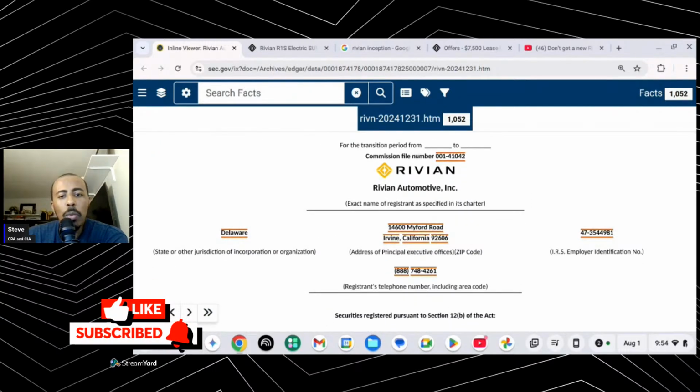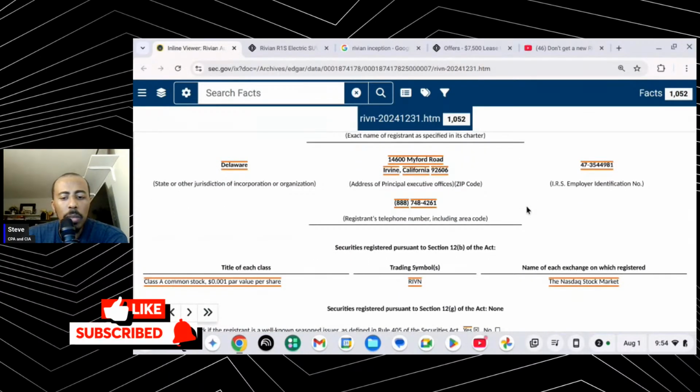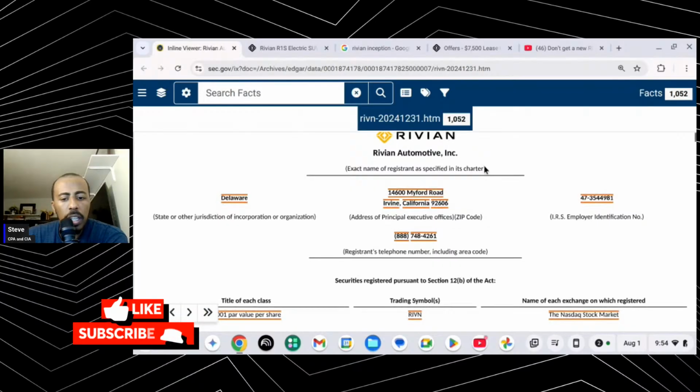I don't know why more companies don't spend the time to make their annual statement look nice to read, nice to look at, put some graphics. I know not a lot of people read it, but we've seen this with European companies. And Rivian, to me, thus far, looks good. Nice font.